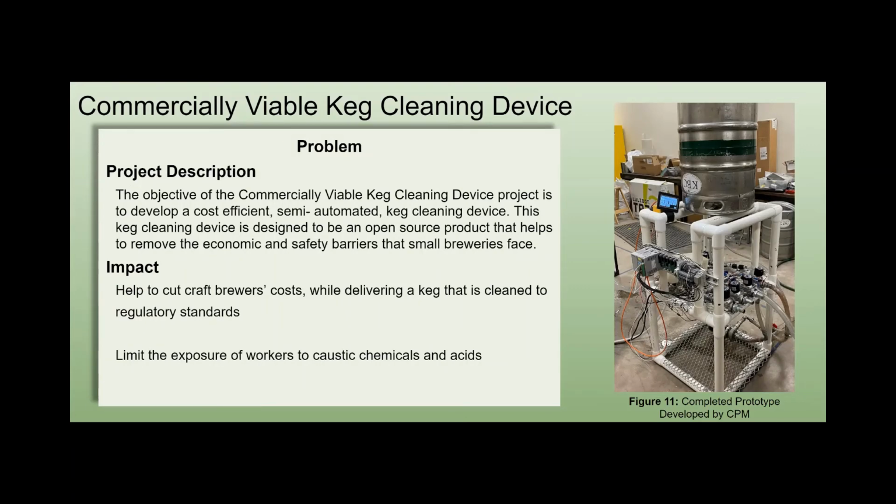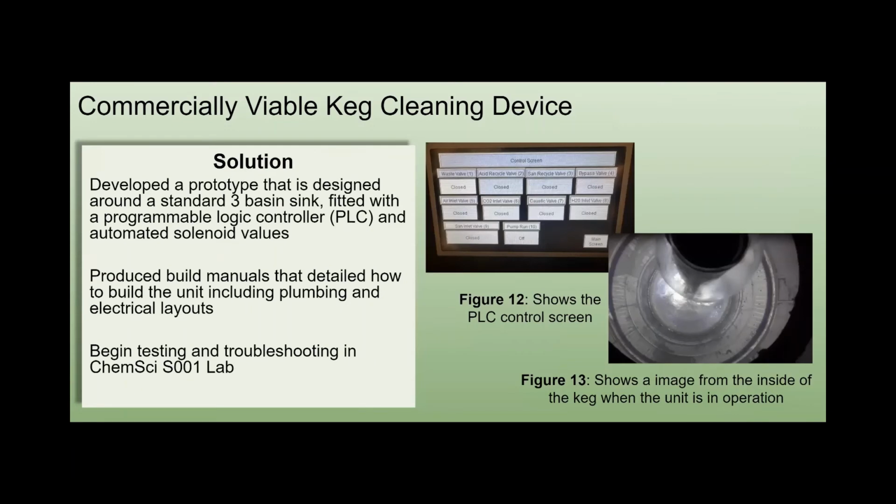Figure 11 shows the completed prototype developed by CPM. The solution that the CKC team came up with was a fully functioning prototype that is designed around a standard 3-basin sink and fitted with a programmable logic controller, or PLC for short. This PLC controller is automated as well as has manual options for opening and closing valves. The team also produced build manuals that detailed how to build the unit, and included in that is plumbing and electrical layouts. The team also began testing and troubleshooting in ChemSci S001 lab.